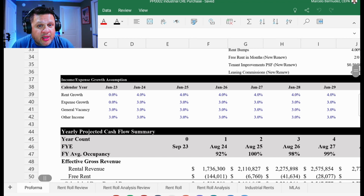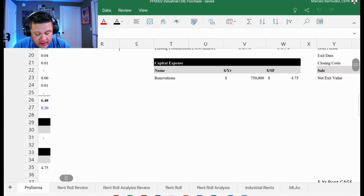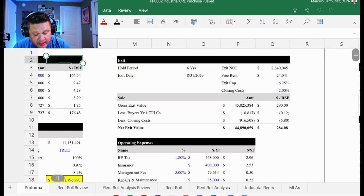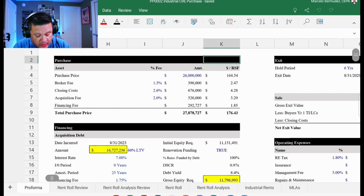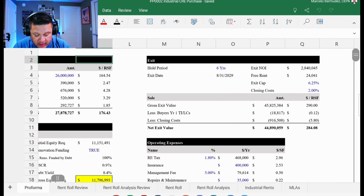Not a whole lot of new product is being built at the moment, and there are other income opportunities we're looking at. But as you can see here, from the hold period, we're looking at exiting in 6 years. By the time we get to our exit net operating income, we're at $2.8 million compared to where we just started. And then we're thinking about an exit cap at 6.25, pretty conservative with our cost of closing. Hopefully the net exit value is just a hair under $45 million from a $26 million purchase.